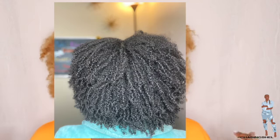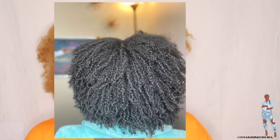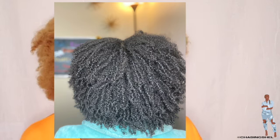So I went ahead and did the max hydration method. I didn't follow the method to a T, but I did mix up all those ingredients. And once I did that, I'll show you guys the picture, my curls really got defined. And I was like, ooh, okay, now we're working with something.